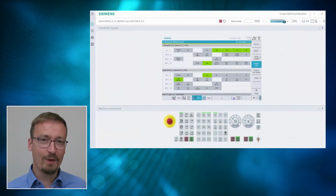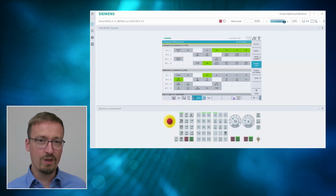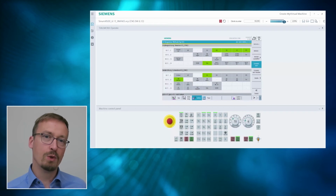A special highlight of Create My Virtual Machine compared to a hardware test rig is the capability of testing safety programming. With these and other capabilities, Create My Virtual Machine is a perfect development and test environment for migration of projects to SINUMERIK ONE, developing new machines, further development, machine adaptations, or just upgrading projects to new CNC software versions.